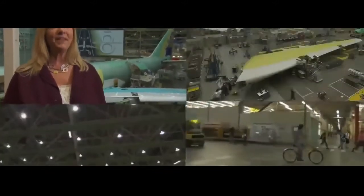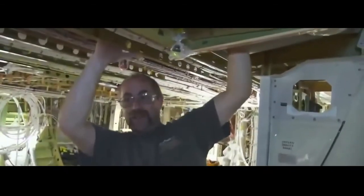The size was definitely overwhelming. It was a little hectic. Didn't really know exactly what I was doing or really where I was going. 23 and a half years, and I still get lost in this factory sometimes too.